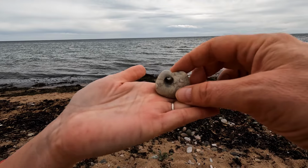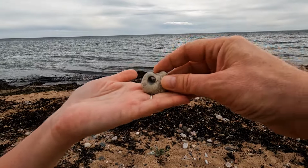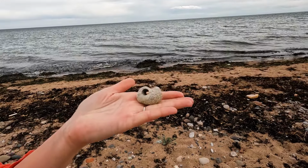Yes. Nicole's gendering hagstones, folks. Yeah. Let us know in the comments how you feel about that. No, please don't. Please do not let us know how you feel about gendered stones.